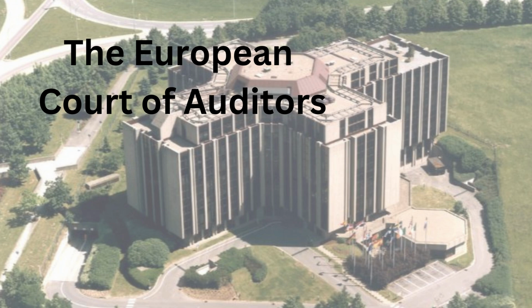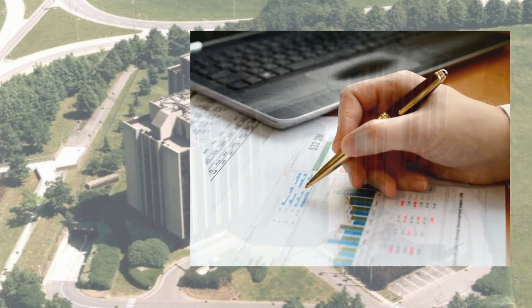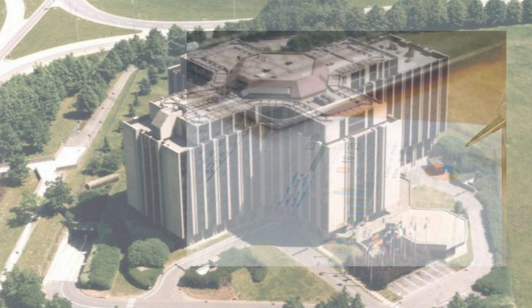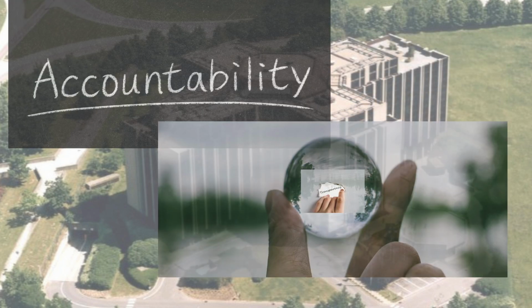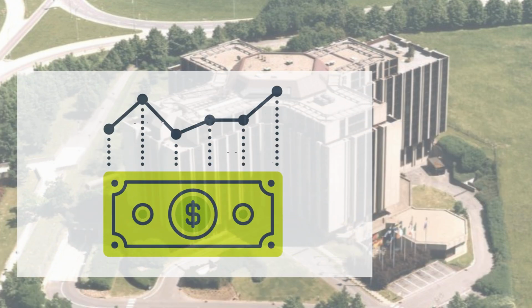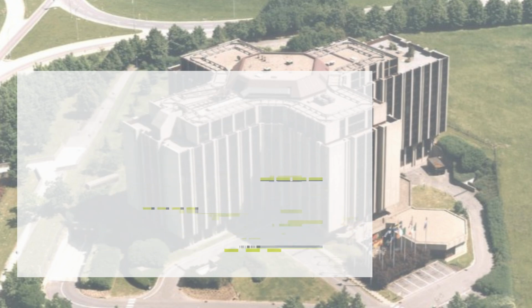The European Court of Auditors, also located in Luxembourg, contributes to improving EU financial management, promoting accountability and transparency, and safeguarding the financial interests of EU citizens. It checks that EU funds are correctly accounted for and spent in accordance with the relevant rules and regulations.